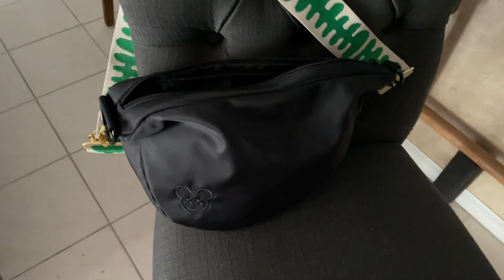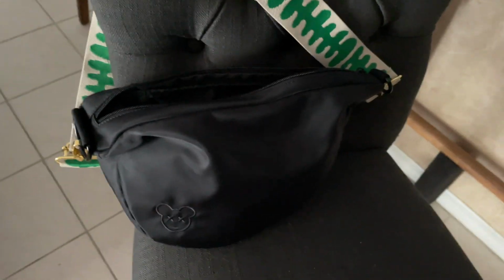I love this diaper bag. It is so functional having the crossbody. It is so hands-free. I'm able to just quickly whip something out instead of having to take a backpack off my back and set it down and open it up. Now that the boys are 3.5 years old, they don't really need much. Everything that they need, I can easily fit in here.